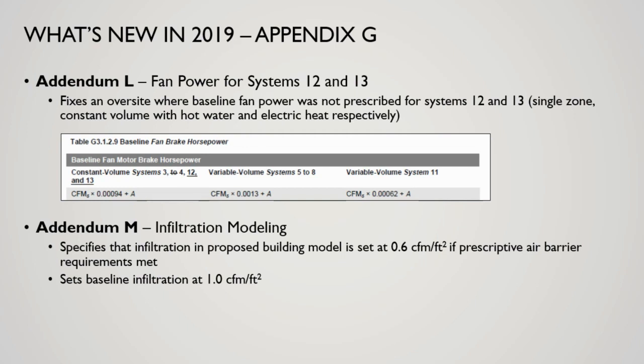Addendum M deals with modeling infiltration. It specifies that if you don't do whole building air leakage testing, and you just meet the prescriptive requirements for air leakage and air barrier, you need to assume in your proposed building that the air leakage, the infiltration, is at 0.6 CFM per square foot of exterior building area, at a pressure differential of 50 pascals. It's just assumed that you meet that if you meet the prescriptive requirements, and then it sets the baseline infiltration rate at 1 CFM per square foot.